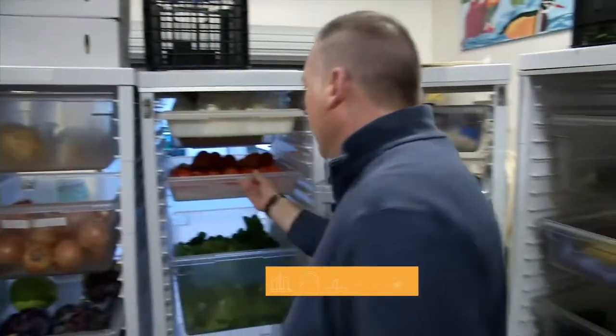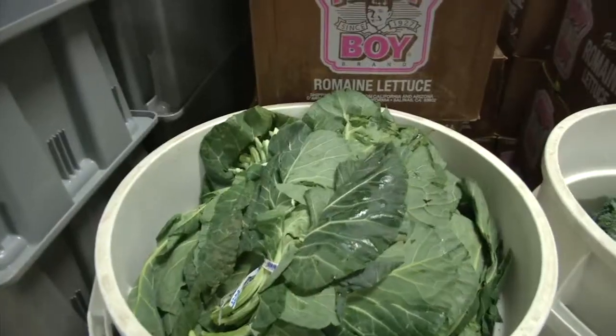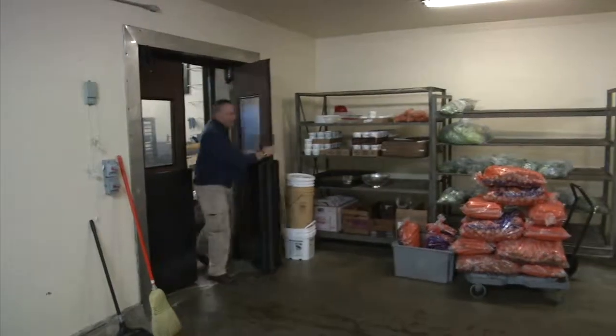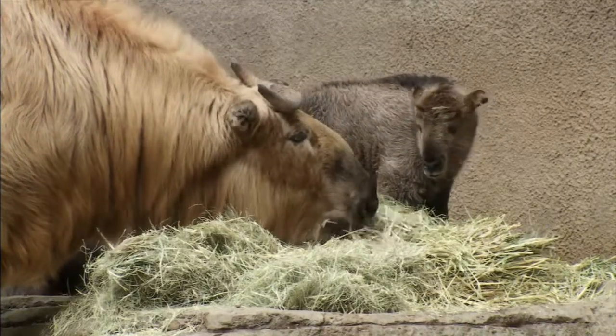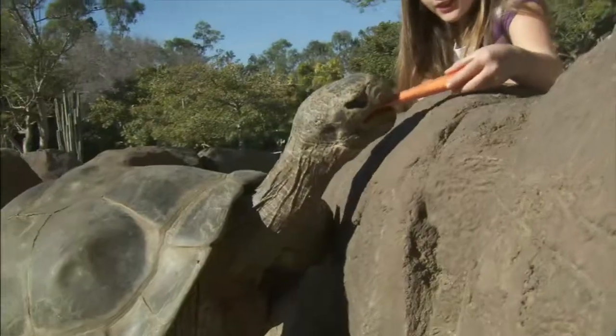Onions, tomatoes, spinach, broccoli. Despite his enthusiasm about the variety of produce he works with, Michael Schlegel isn't talking about what we can see on the menu at San Diego's hottest new restaurant, but rather what's going to be on the menu come feeding time for a particularly large group of eaters.